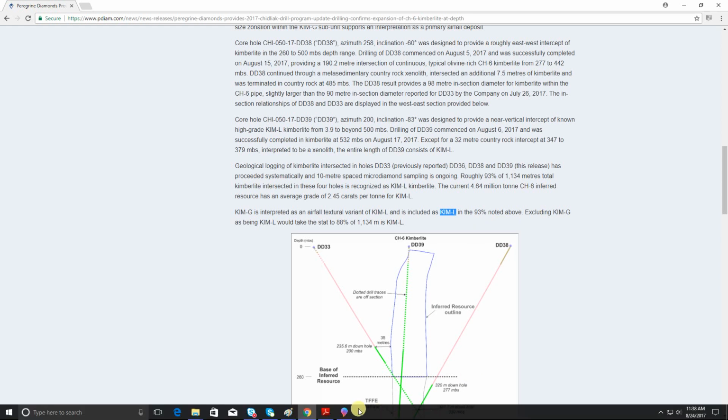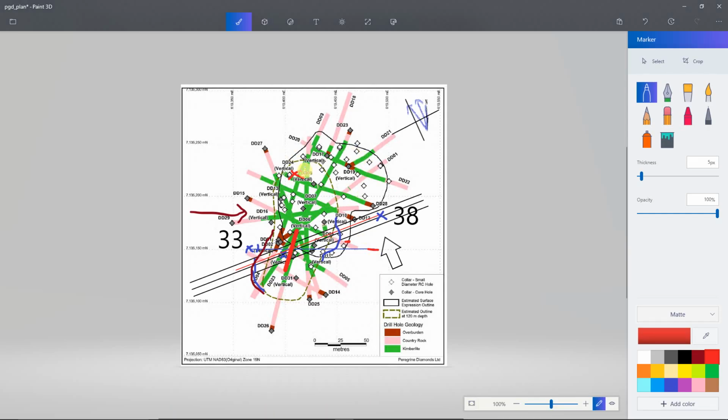Now I suspect possibly that there's the Kim C, which is somewhere in the north as well. If you look at some of the diagrams in the technical report, if this Kim G can take away from some of that Kim C, that would be great news, because Kim C does not have a carat value and is not directly related to the valuation of Kim L. The populations of the diamonds and the stones and the quality themselves are different enough that they can't assign a value from Kim L to Kim C. So if this Kim G takes away from some of the Kim C, they can get some of those economics into the study quicker than if they have to wait for some large diameter drilling of the Kim C material. So that's good news.